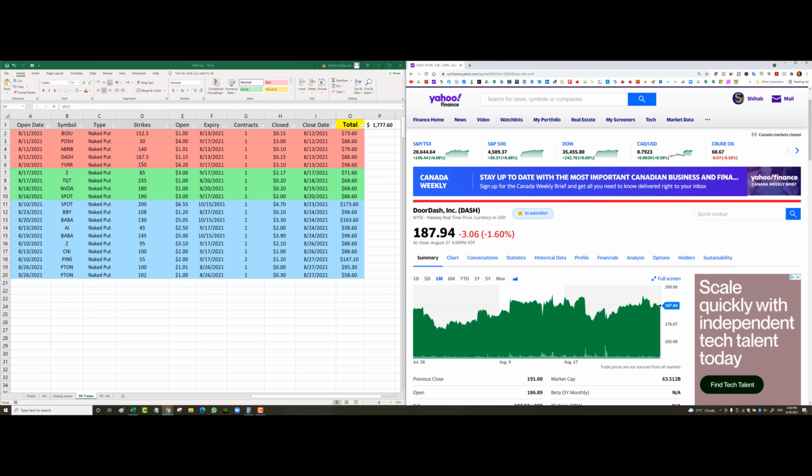The strike is at 167.5. So as long as it stays above 167.5, the trade's a winner. We keep the $1.15 profit. So there you go. Close for 15 cents the next day. Could have expired worthless, but close it for 15 cents, giving an $88 net profit.